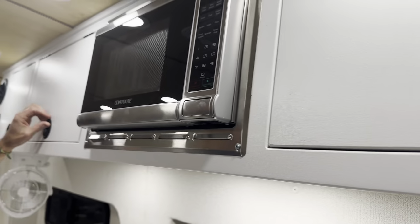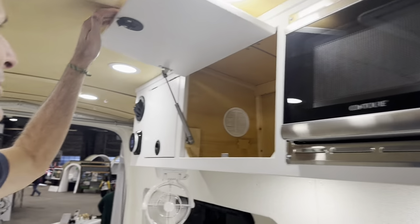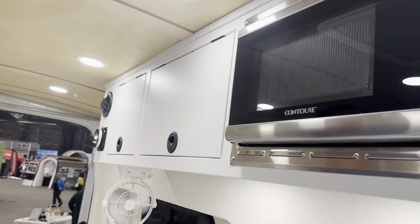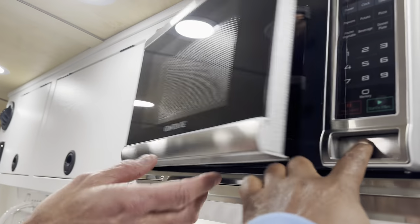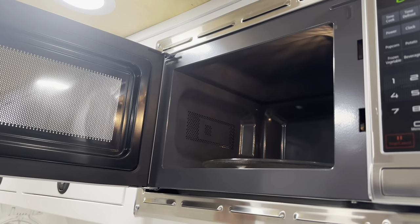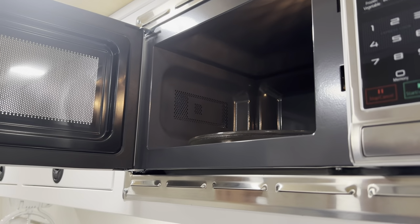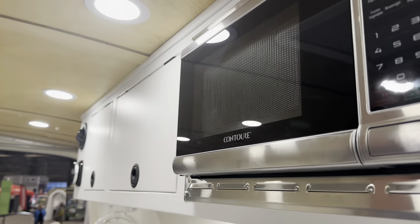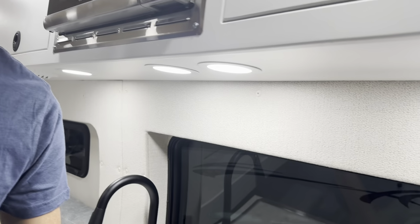Sorry, I didn't mean to slam it. No, you're okay. That's what they're made for. So they go up soft and then they shut on their own. This is the cutest little microwave. Yeah, it is cute. Where do you find ones that small? RV parts? Yeah, I think that's what this one is, right? Actually, this is made for marine, so this is for a boat.